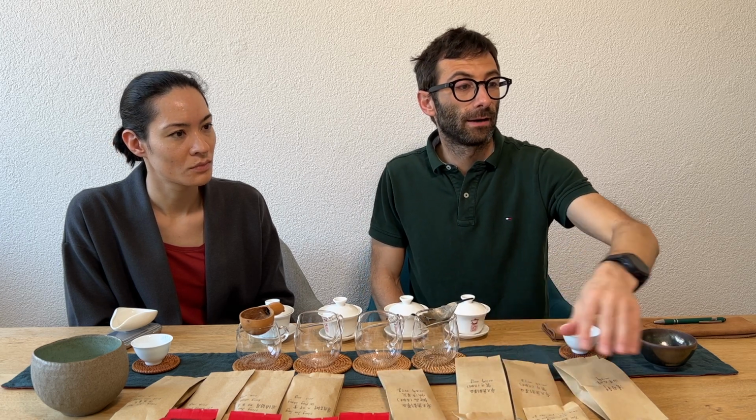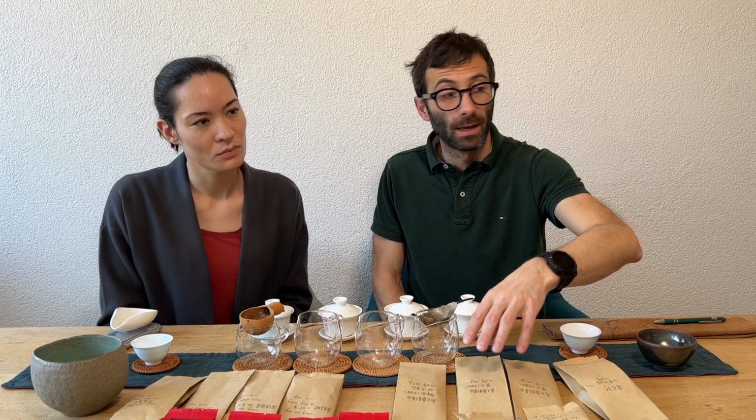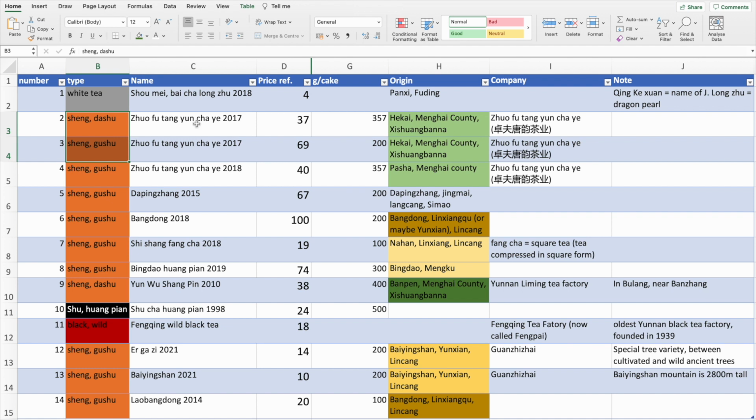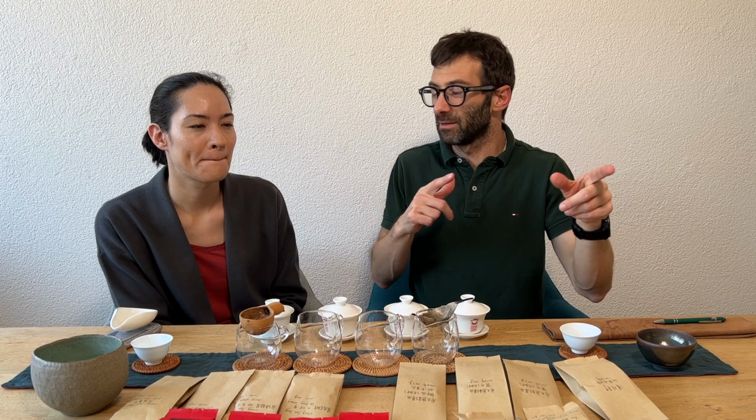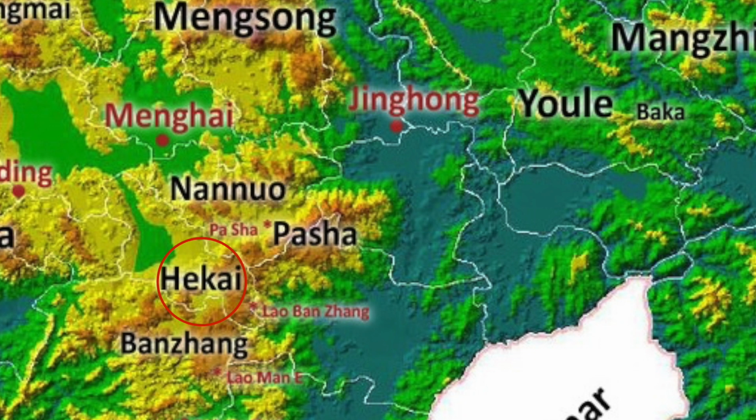Here, first of all, these three, 1, 2, and 3, are all from the same tea factory. And they are from the Zhuofutan Yuan Chaye. Chaye means not only tea leaves, I think it's a different intonation here, it means tea factory. And two of them come from Hekai in Menghai. Hekai, Caroline, is pretty much under Nannuoshan, southwestern Nannuoshan.